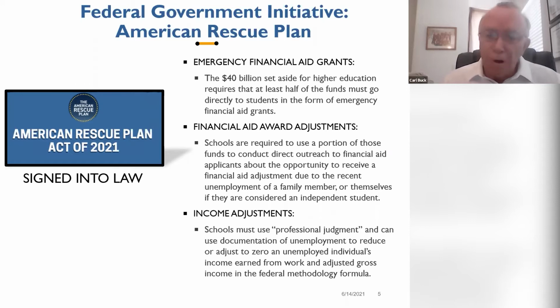And colleges are to be proactive. They are to, in effect, notify their students that these funds remain. And I would suspect as we're moving into the fall term, those funds will be diminishing unless there's a new infusion. So, as I say many times to an audience, run, don't walk to the financial aid office to find out if those funds are still available and do you qualify. Now we'll move to the next slide.